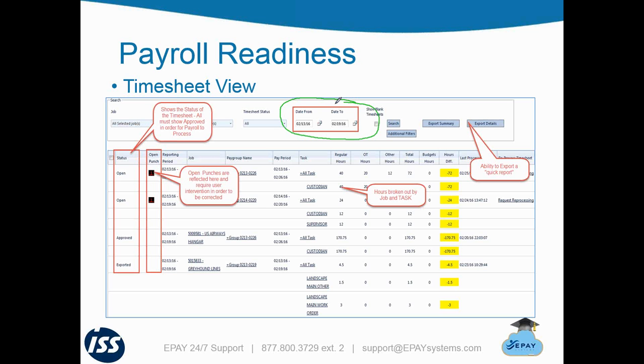So from a timesheet view perspective, and everyone should be doing this, you should only be selecting the date range that you're working with. If it's a weekly pay period, just put 1 week at a time. If it's semi-monthly, then you have a larger range to enter there, but only work with that pay period that you're dealing with.